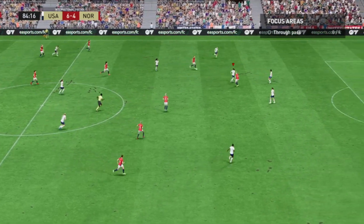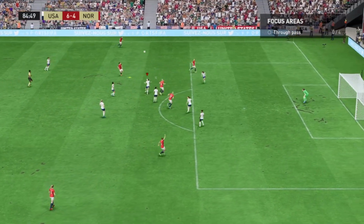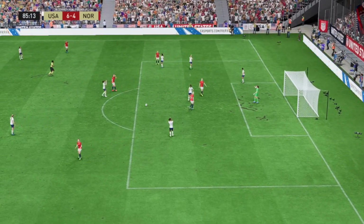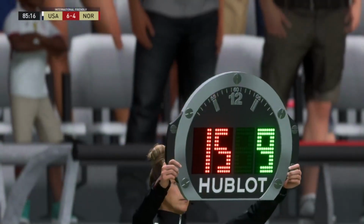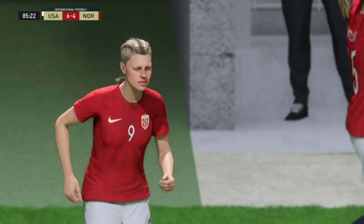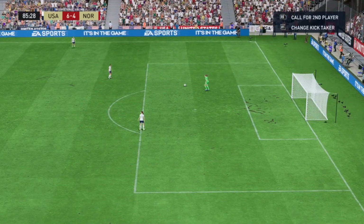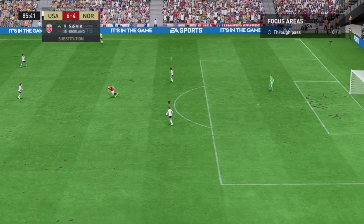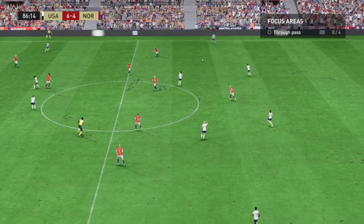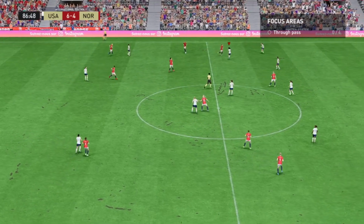Take it away. Giving it a try. And a body in the way. Well, she looked menacing, but offside it is. Well, they've decided to make a change. Sullivan. Huerta. And Norway with the ball again.